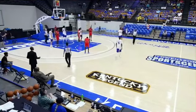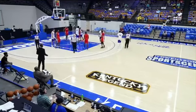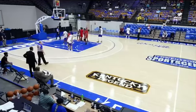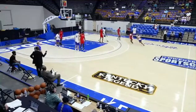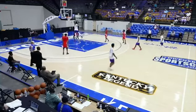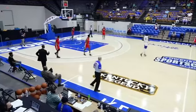I think they like that ISO with Nunn. You might see some more plays drawn up for him. Well, they'll space it out. It's worked to perfection so far. A little mid-range jumper has been money in the bank for Nunn so far in this first half. And a pull-up deep, too. Man. Yeah, he's starting to get it going a little bit here.